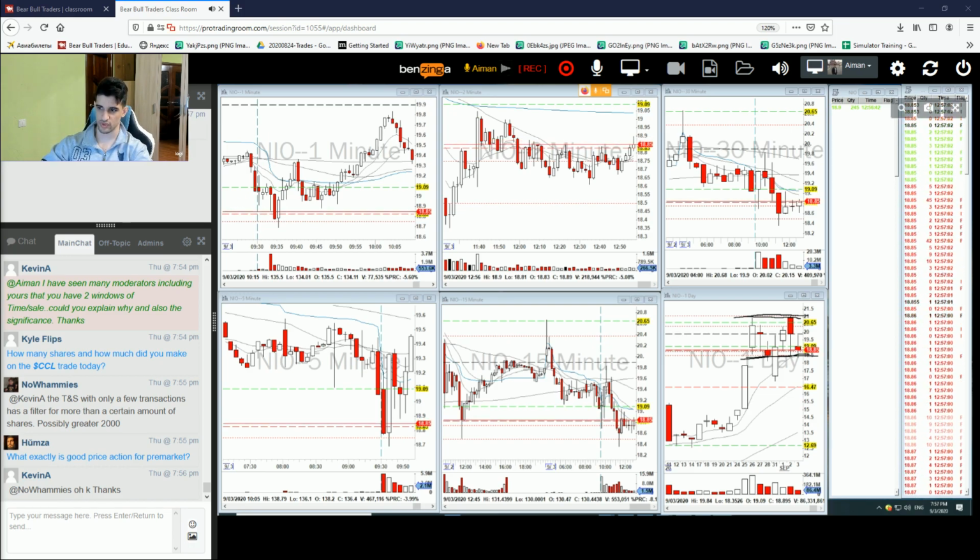If it went above $21 today, or at least $20, so that it has room to $21, I might have traded it to the long side. But other than that, I wasn't really interested in taking it in any direction. And you could see even the intraday chart.